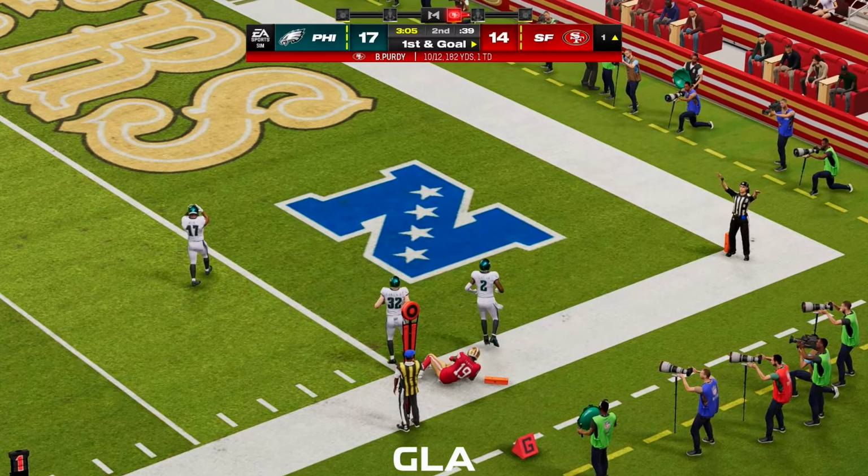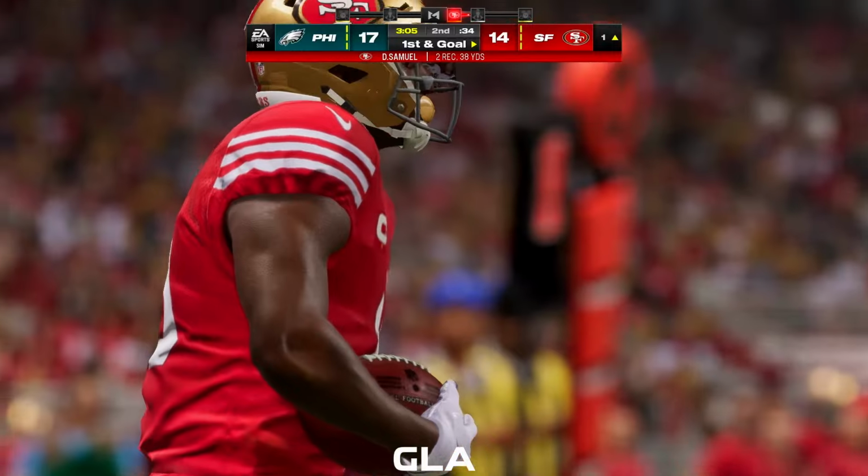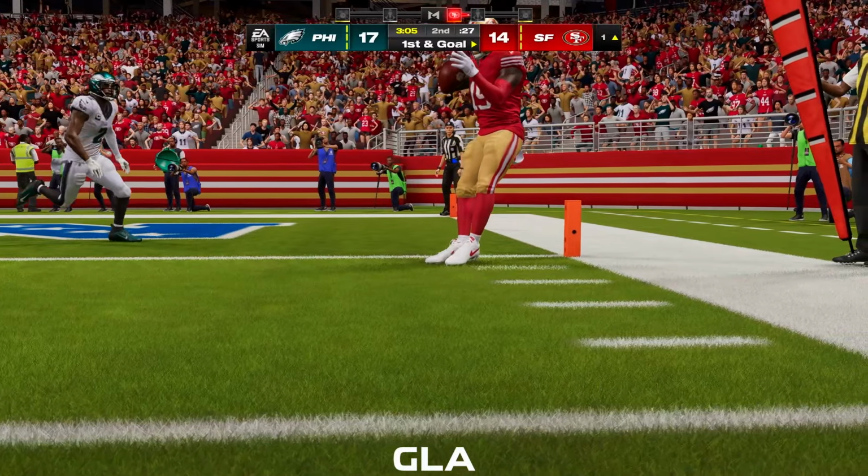And he'll be out of bounds. 11 more on that one and another first down. Just picking up yardage in bunches here these last few plays. They have moved right down the field, and just like that, they're going to be set up with a 1st and goal.